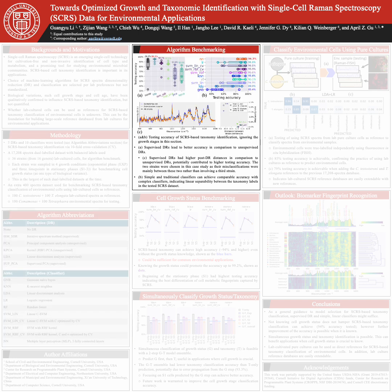We first benchmarked the DR and classifier algorithms in this section of the study, and the cell growth stage labels are ignored here. We had 2 major observations here. First, subfig A shows that the supervised DRs in general outperformed unsupervised DRs. This indicates that the supervised DRs can be more suitable for SCRS-based taxonomy classification, and subfig C shows a case study showing the potential reason why those supervised DRs lead to higher accuracy.